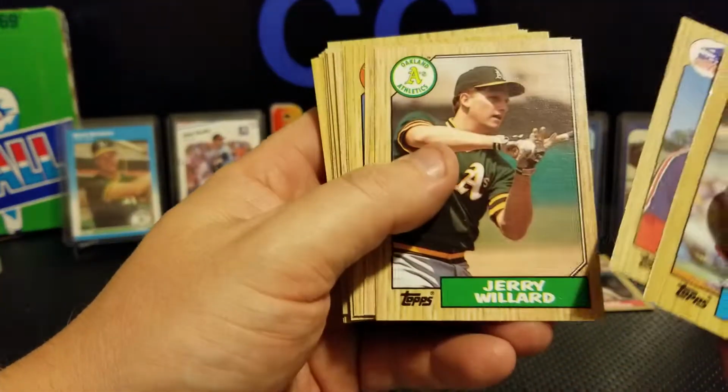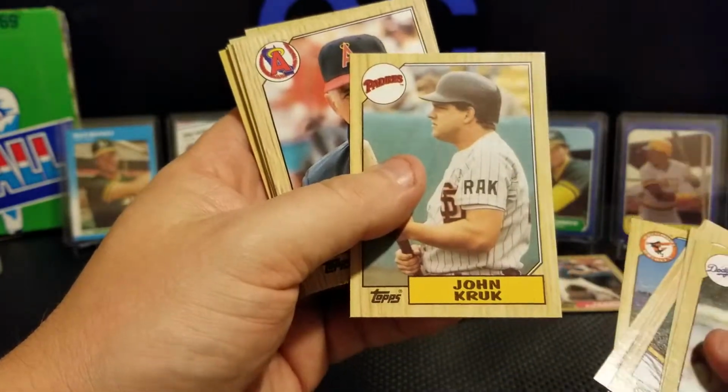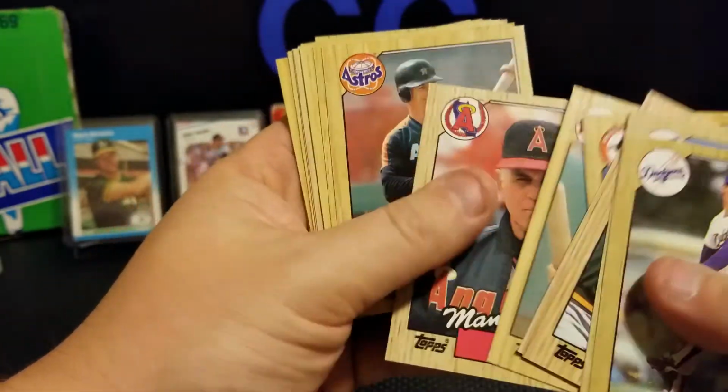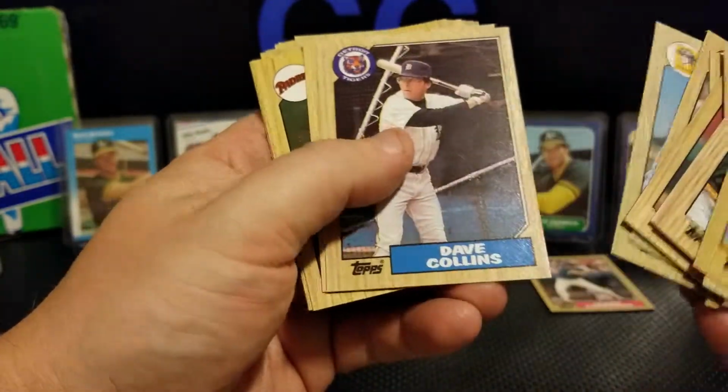Sorry, I'm having some finger issues. I sliced my finger at work pretty good today. John Crook. Rack. I don't think that means random act of kindness. That guy was kind of a monster.